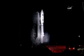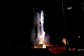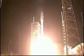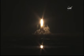15 seconds and counting. T-minus 10, 9, 8, 7, 6, 5, 4, 3, 2, 1. And liftoff of NOAA's GOES-R, America's most advanced weather eye in the sky, elevating environmental intelligence to new heights and saving lives.